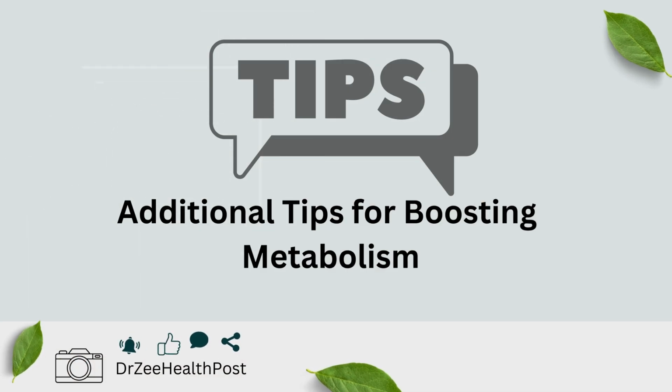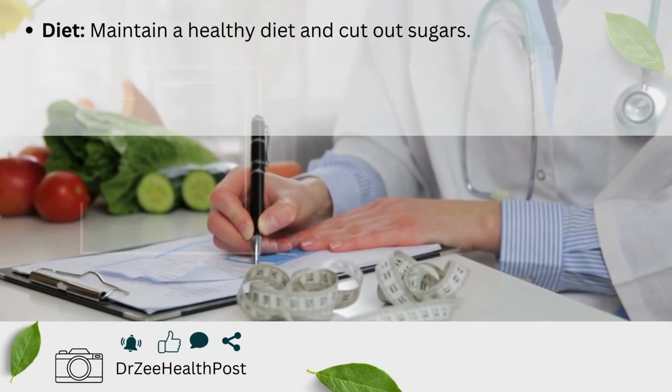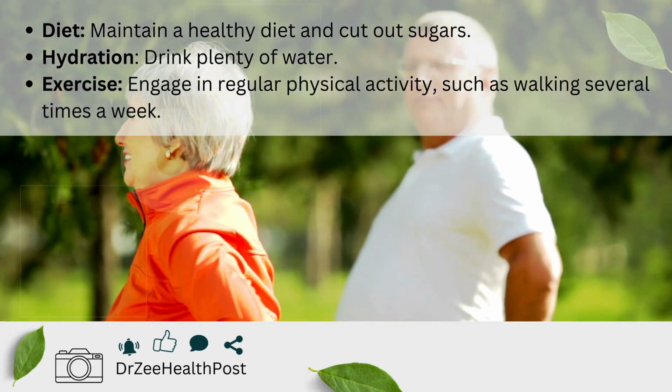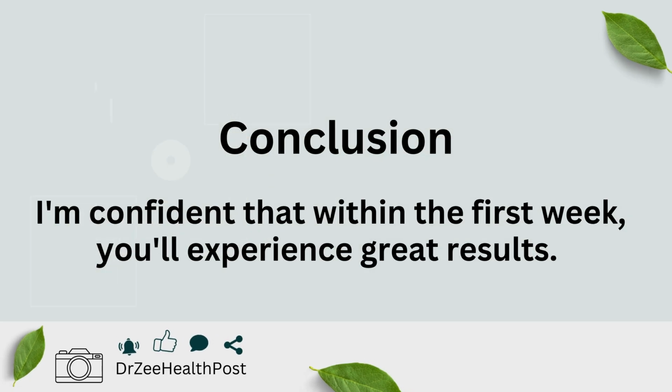Additional tips for boosting metabolism. Diet. Maintain a healthy diet and cut out sugars. Hydration. Drink plenty of water. Exercise. Engage in regular physical activity, such as walking several times a week. Conclusion. I'm confident that within the first week, you'll experience great results.